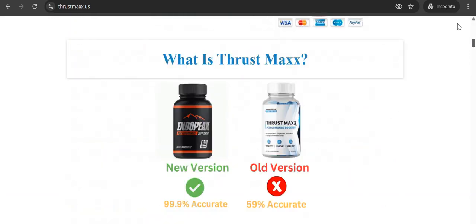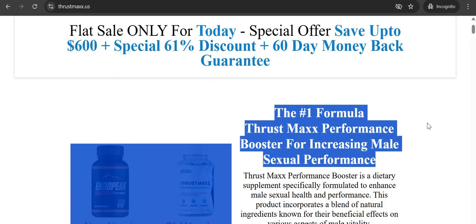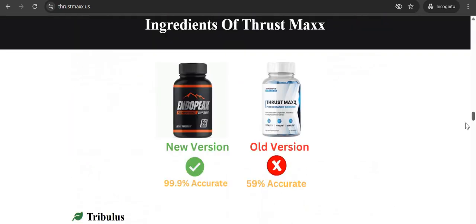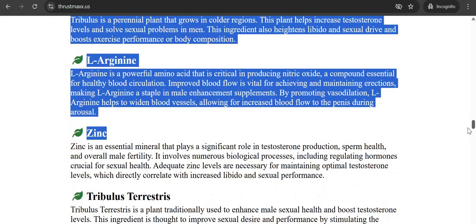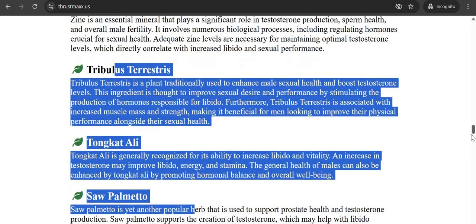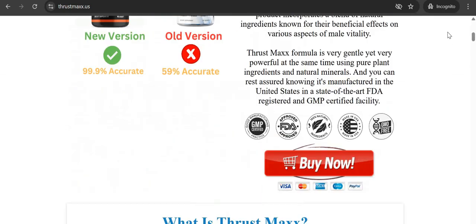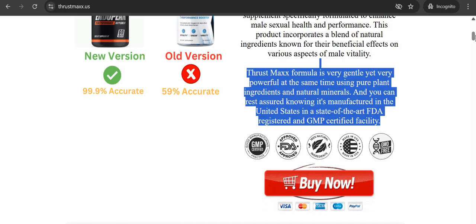ThrustMaxx Performance Booster is a supplement designed to help support energy levels, stamina, and overall vitality. It combines natural ingredients like tribulus, L-arginine, zinc, and tribulus terrestris, which are known for their ability to promote blood flow, endurance, and physical well-being. The formula is produced in an FDA-approved and GMP-certified facility, ensuring quality and safety. But before making a purchase, it's always good to check a few important things.